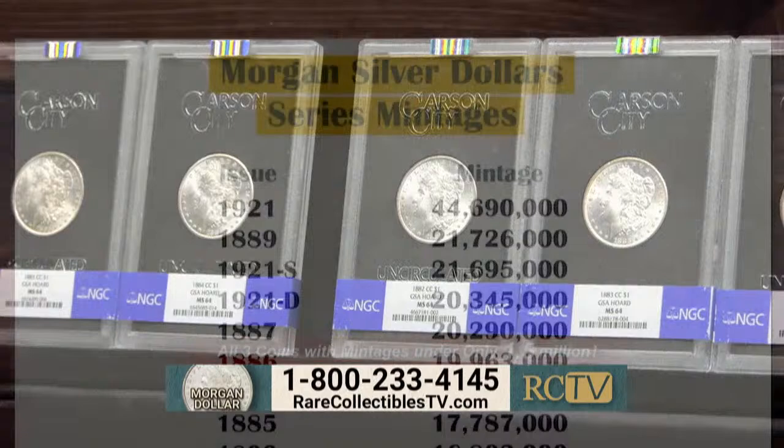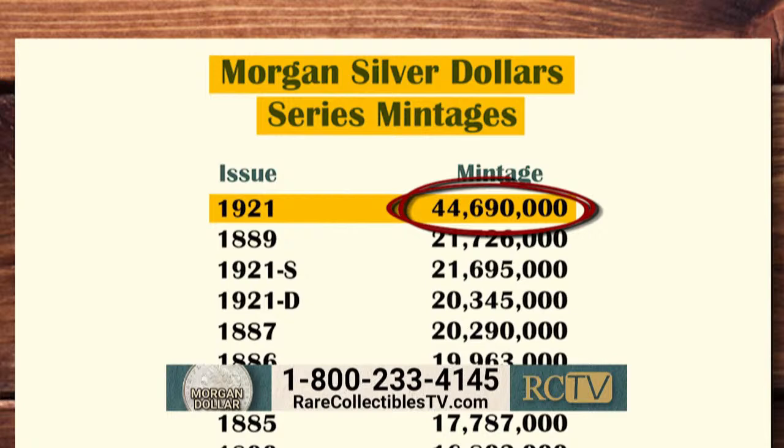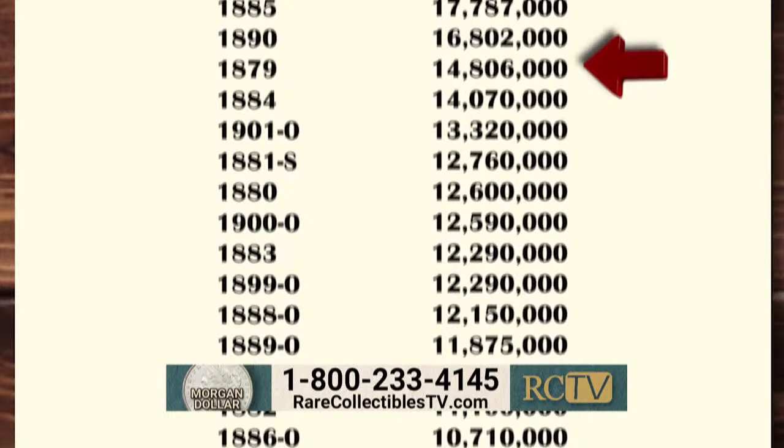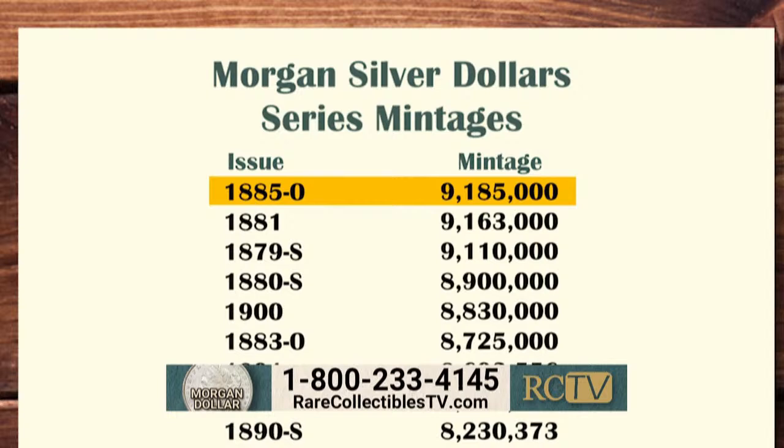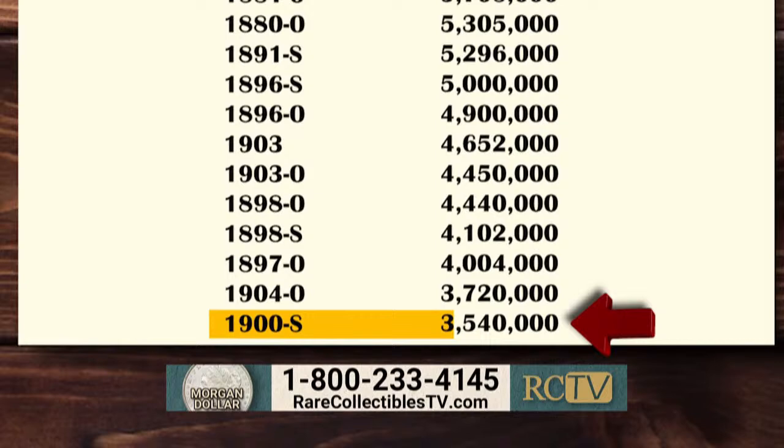Look at this. Here, let me show you. 1921 Philadelphia, they made almost 45 million coins. You see all these coins with mintages over 20 million. This whole page is virtually all over 10 million. It's not until we get to the bottom here that we start to see mintages below 10 million. Here's page two. All right, now we're under 10 million. You see as we go down, 8 million, 5 million, 4 million. We get to the bottom here, we're getting down to some lower mintages, 3.5 million.